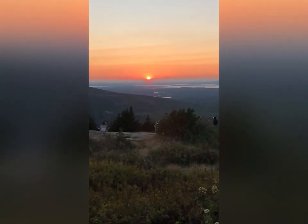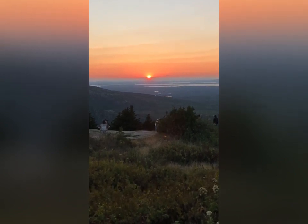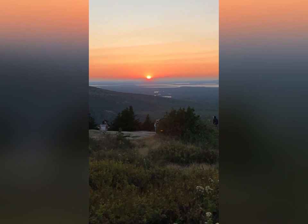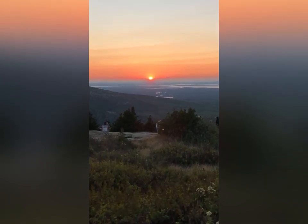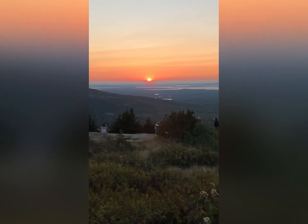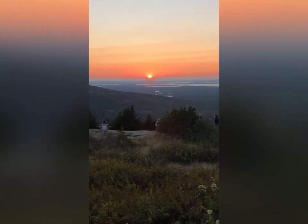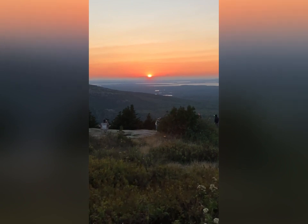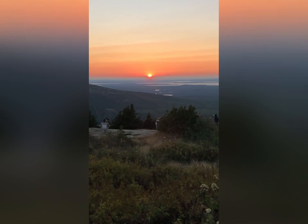After viewing the sunrise, we spent some additional time exploring the top of Cadillac Mountain on its various trails. Afterwards, we descended the mountain and went to find some breakfast and explore the rest of Acadia National Park for the rest of the day. In the evening, we returned to view the sunset, and this is what we saw.